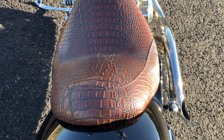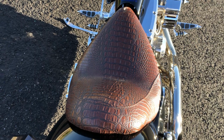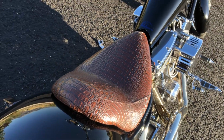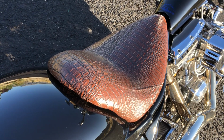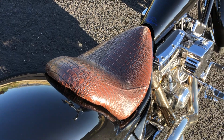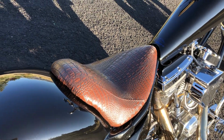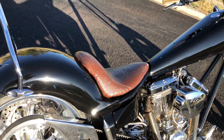You've got that American Ironhorse solo seat that's been recovered, either in like a snake skin or an ostrich or like an alligator. I don't know if this is authentic material, but it definitely gives the bike a different look. Again, if you didn't love it, that would probably be pretty easy to have recovered with whatever material that you'd like.